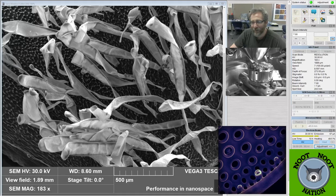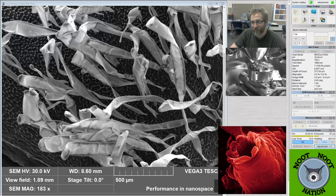Why do they all look yummy and crispy? I guess things look delicious in the SEM if you're hungry.